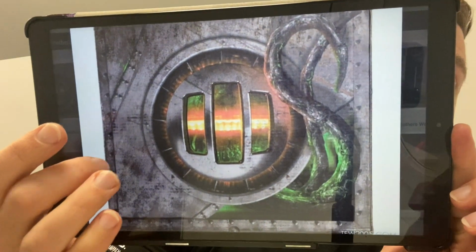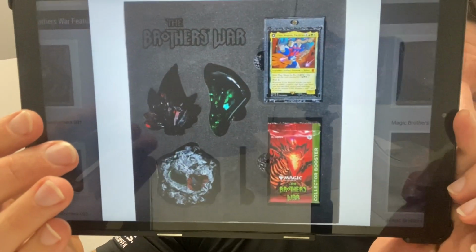So there's a custom mailer box. There's The Brothers' War branded foam insert. There's a light-up split crystal display, 2 example cards, a sealed collector booster pack, and there's a Transformers t-shirt for small people. Basically, it's a crossover that they've decided to do with The Brothers' War. And as you can see, if we have a look at this, this is the box that it's going to come in. This is inside the box.